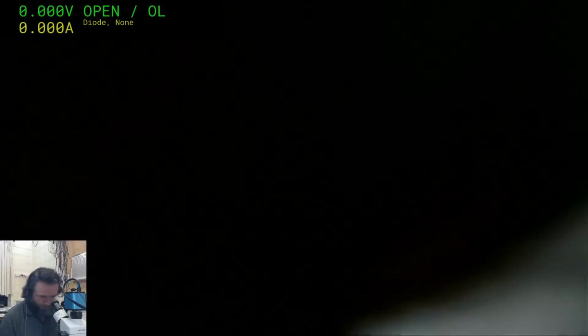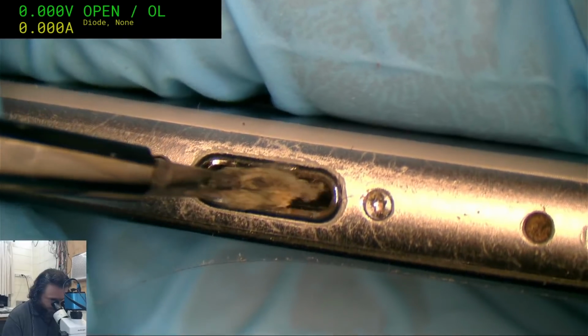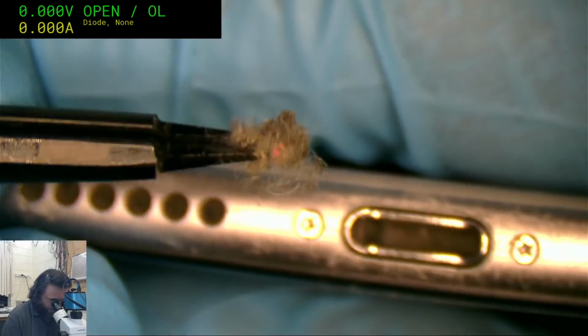Ah, you mongrel, you broke off. I hate it when you break the... Come on, you can do it. Come out in one piece. There you go. Yeah, it looks like you could smoke that.